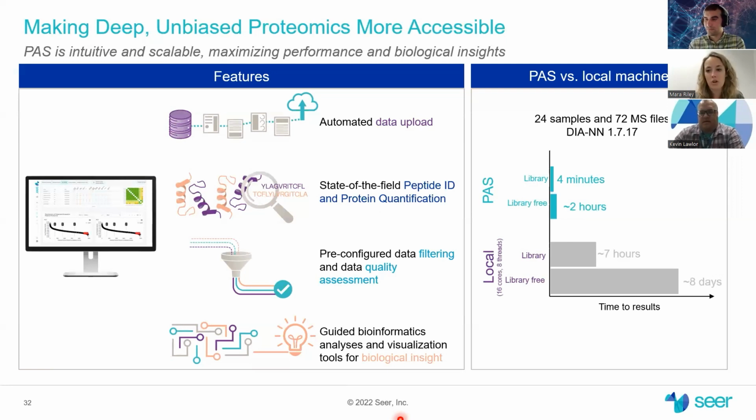And this is great because not only is it freeing up your time, if something were to go wrong in your script and you uploaded something wrong, right? You want to know in minutes that it didn't work versus waiting 8 days and then you just walk back up to your local machine and it didn't work. And then where are you at, right? You have to wait another 8 days to see if it worked again. And I have a customer that had 8,000 mass spec files and it took them only 2.5 days to analyze the data. So it's incredibly quick.